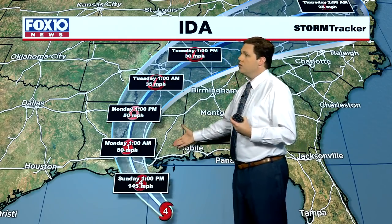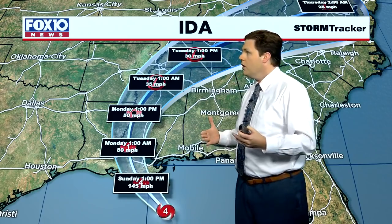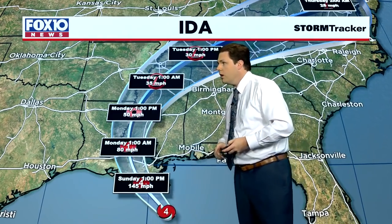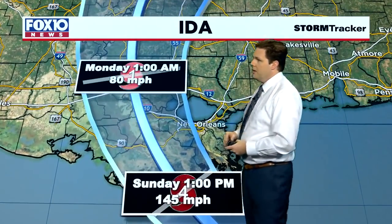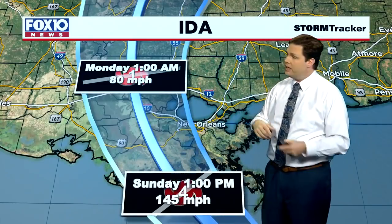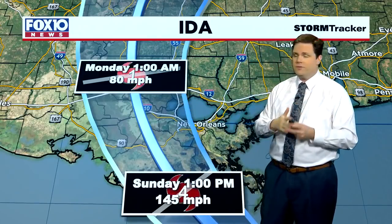Even though we're not getting a direct impact in our section of the Gulf Coast, we're going to be east of the center all the way through tomorrow night, which means we're going to be dealing with onshore flow, the potential for a lot of rain, and when we're in that northeast quadrant like we are this morning, the possibility of isolated tornadoes will exist. But you can see how much smaller the cone of uncertainty is compared to how it was last week, which means there's a lot of confidence that this is going to be the track and there's not going to be very many shifts to the east and west.